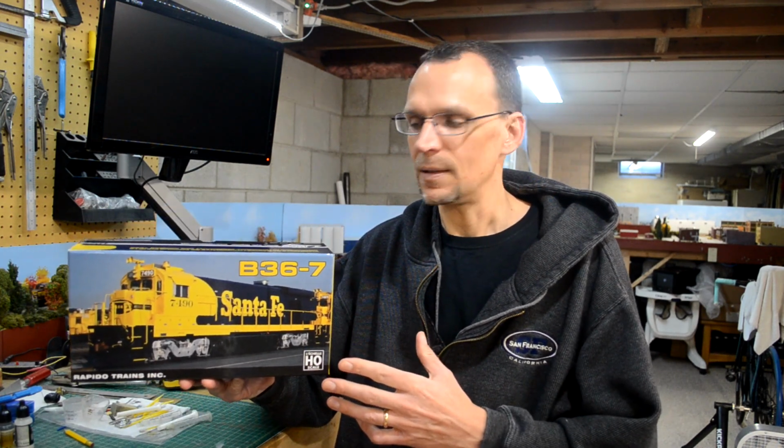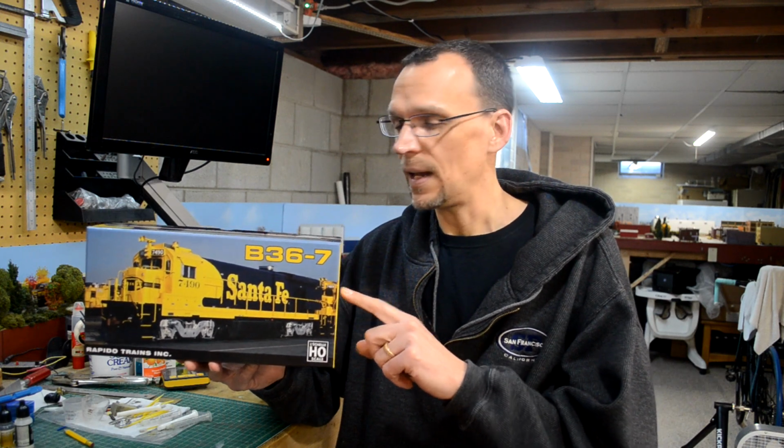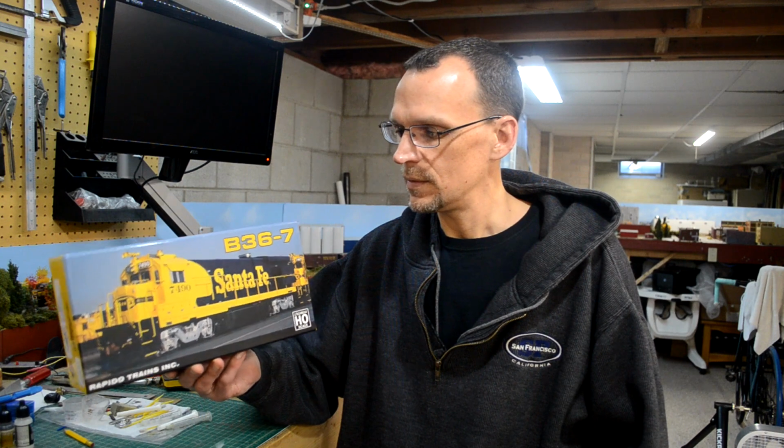But I am thrilled to get a hold of one of these. I love Rapido units. I only have one, unfortunately, but the others I've seen running, they're just amazing. The detail's amazing. So today is all about this guy. You're getting it out of the box, running it, and seeing how well it runs, and how it is.